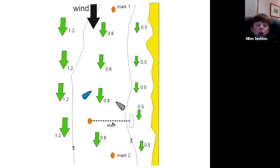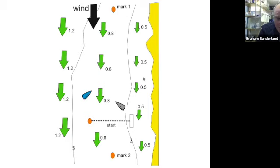Should you go over the right-hand side? Over towards this area over here, right? Yeah, exactly that. So it should tack here and start working inshore. Now, we call this a strategy. The strategy here very clearly would be that it's very light tide on the inside here and it's heavy, 1.2 knots, on the outside.